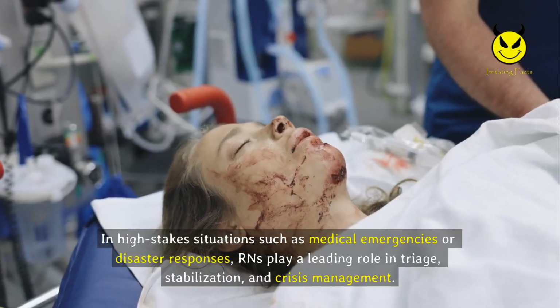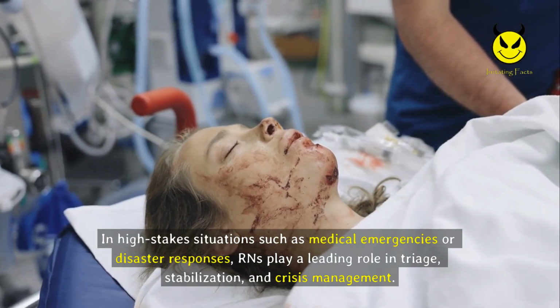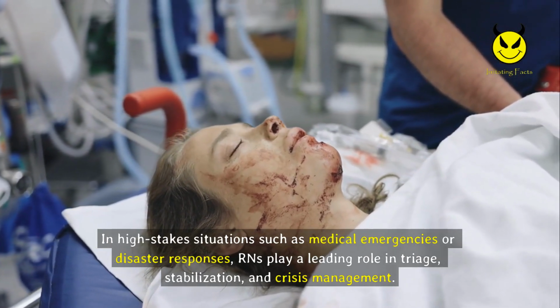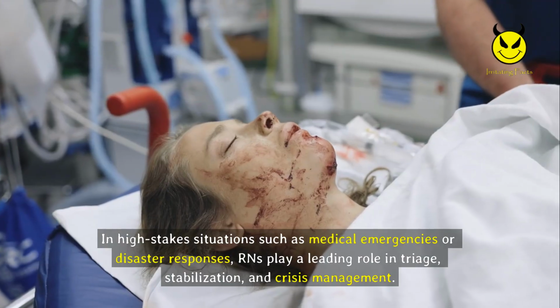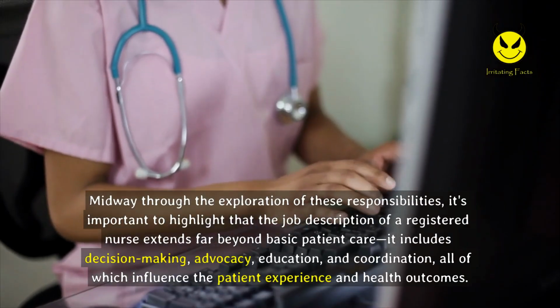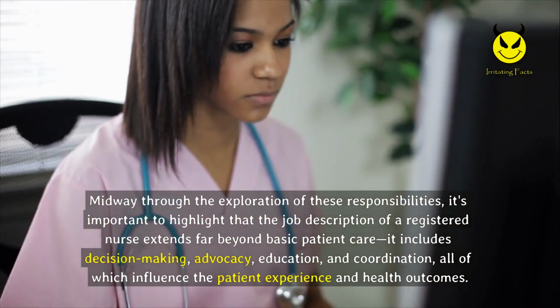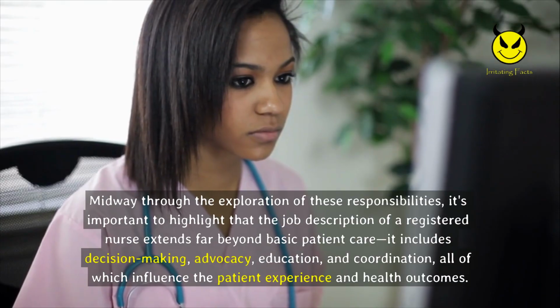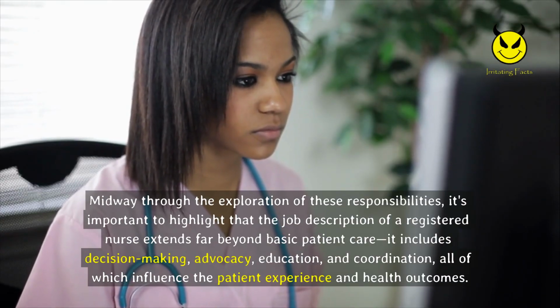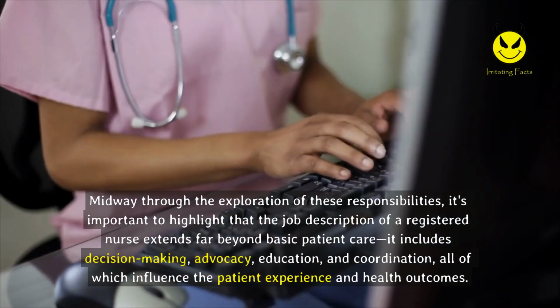In high-stakes situations, such as medical emergencies or disaster responses, RNs play a leading role in triage, stabilization, and crisis management. Midway through the exploration of these responsibilities, it's important to highlight that the job description of a registered nurse extends far beyond basic patient care. It includes decision-making, advocacy, education, and coordination, all of which influence the patient experience and health outcomes.